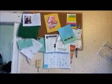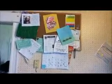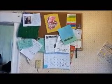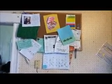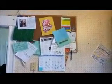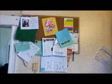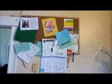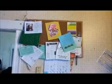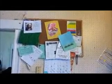But a lot of those papers up there are from the school year. School reminders from the teachers, or a classroom newsletter that reminds me of upcoming events happening for that child's classroom. And now that the school year's over, I need to take a lot of that stuff down and find homes for some of the pictures, like my daughter's picture up there, or my son's treasure chest.